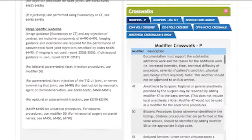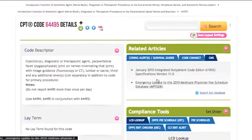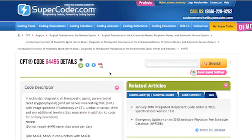So, an online encoder is very valuable. You can normally get a trial for either a couple weeks or even a month. So try it out, see which one you like, look at the prices, and see which one fits best for your needs.